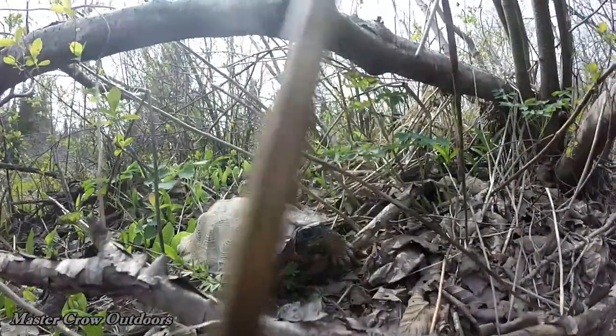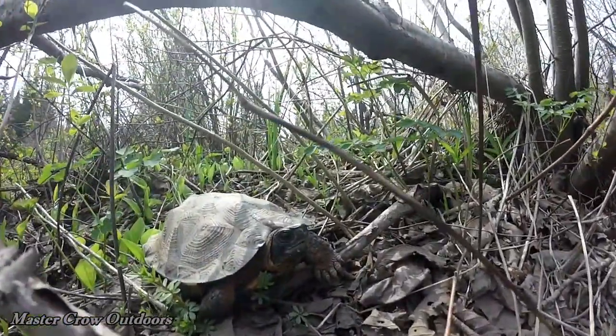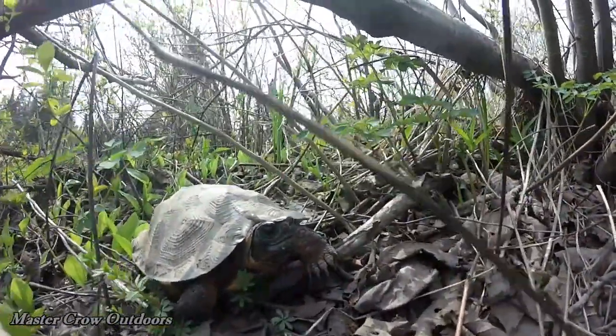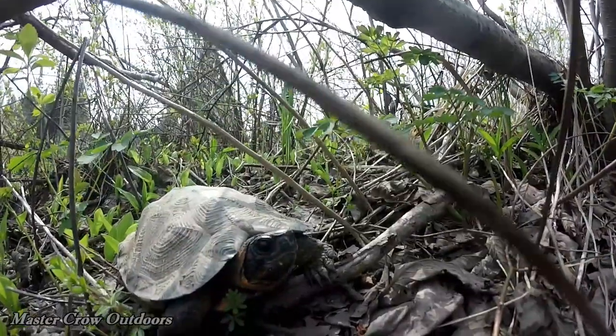Hey guys, check that out. I think that may be one of those endangered wood turtles. I'm not sure. Pretty cool to see them though.